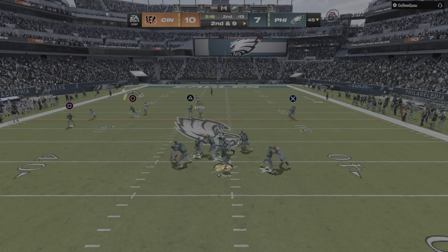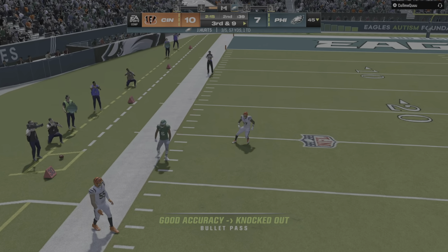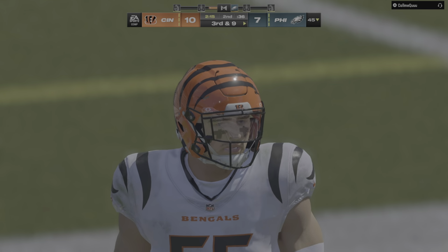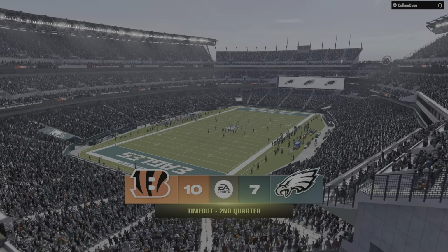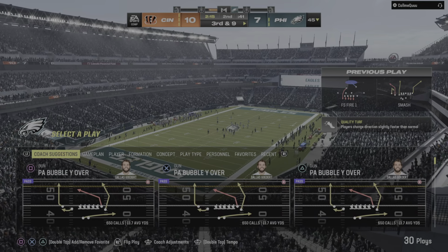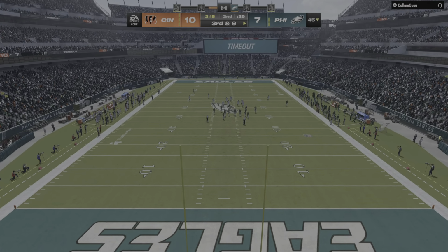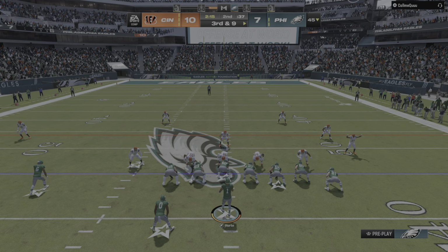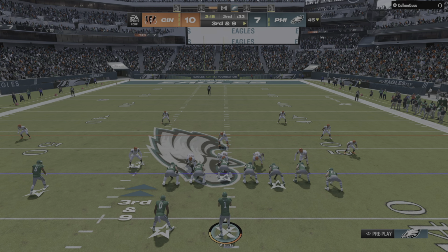Throwing is Hurts. That is incomplete. To this point, I've been impressed with the work defensively. They have not allowed a lot of receivers to run free. And there's another example, another incompletion. The Eagles going to take the first of their timeouts. They'll have 2 remaining as we step aside here in this second quarter. After an incomplete pass on second down, that'll leave them trying to convert on 3rd and 9.